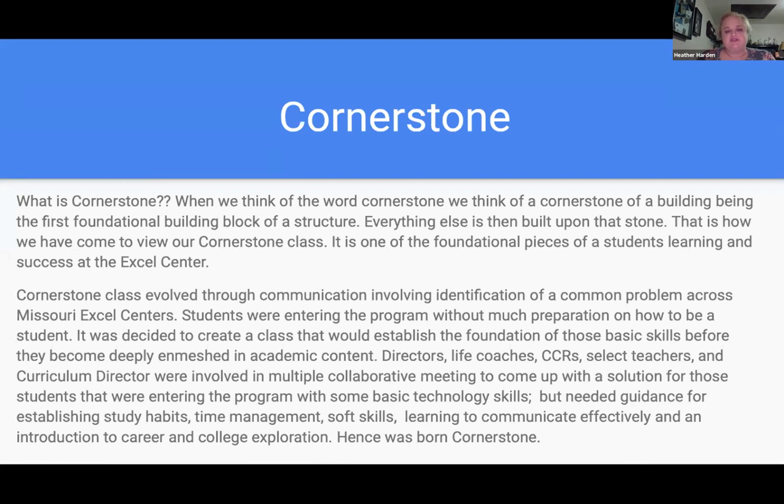So through lots of conversations with our vice president and our center directors, and then down to life coaches, CCR teachers, lots of meetings, we came up with Cornerstone, which encompasses some basic technology skills, some needed guidance for study habits, time management, and soft skills, learning to communicate effectively, be it verbal communication, email communication, making those phone calls, able to communicate their needs with teachers and staff. And then just an introduction to that basic college and career exploration, which is a huge piece of this.